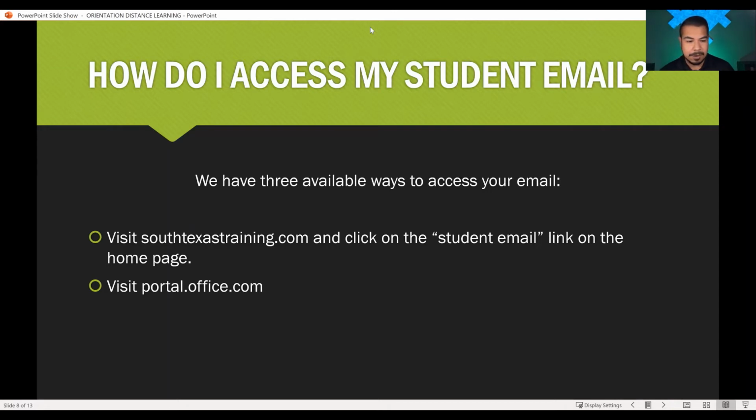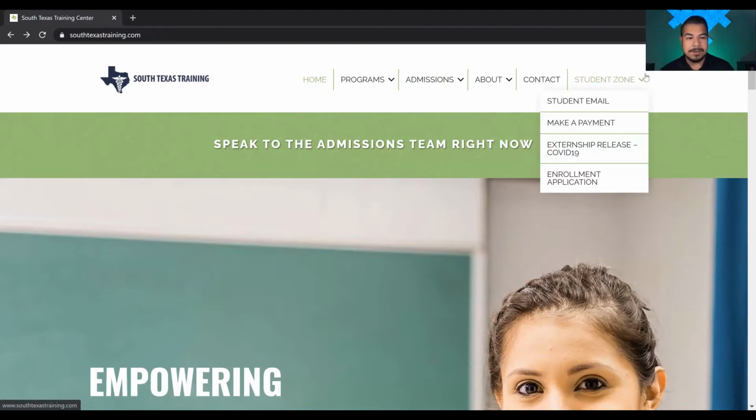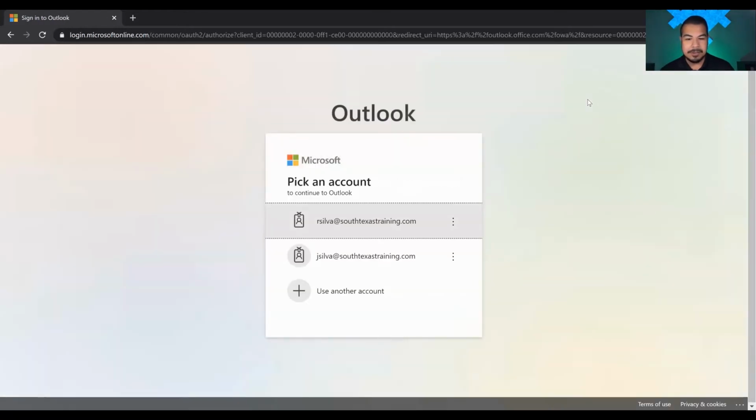We're going to go to our school website. So you should be able to see it on your screen there. On the top right-hand side, you'll see a little drop-down menu that says Student Zone, and you'll see multiple options. So you're going to want to click on the first option, which says Student Email. Once you click that, it's going to take you directly to a login page.